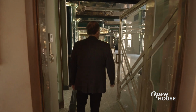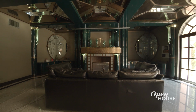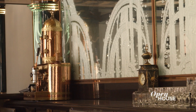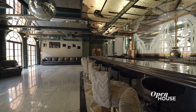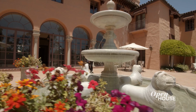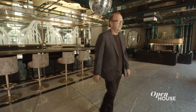Here you have this nightclub. So Hugh Hefner had a nightclub in LA, and when it closed down, all the components were brought here to make this room, which literally is a recreation of that nightclub. And this has 5 sets of French doors that lead out to what I think is the best part of this whole house, the backyard.